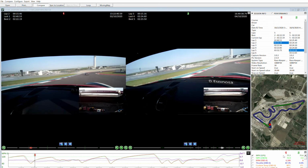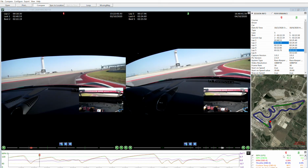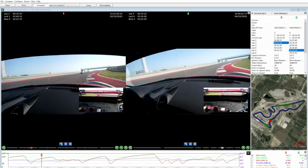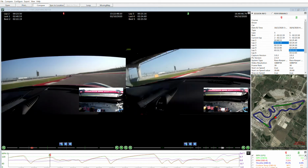As we approach turn two, however, you turn a little bit later than I do. And because of the later turn-in, you're not quite as far over the apex curve as I am. And subsequently, you had to lift off the throttle. I was able to stay full throttle through turn two. You had just a very minor lift, which costs you not a whole lot, but a little bit. As we approach turn three, you brake later than I do, which is fantastic.